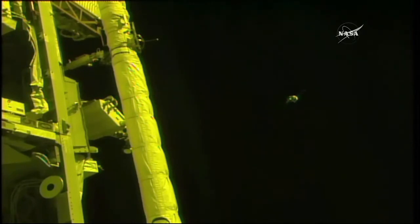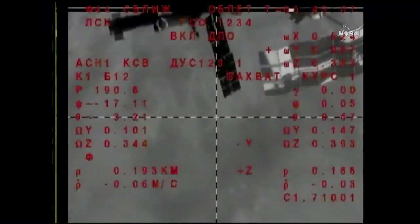So another view from one of the cameras on the outside of the International Space Station. This one does carry a bit of a yellow hue to it due to some issues with the color sensor. So this is not in real color, but you can see the Soyuz continuing to fly around. It's almost complete with this fly around stage. It's a little under 200 meters away from the station right now. Should be starting station keeping in about a minute or so.